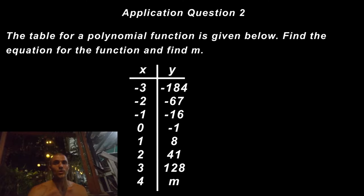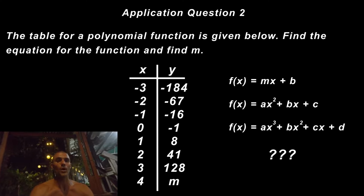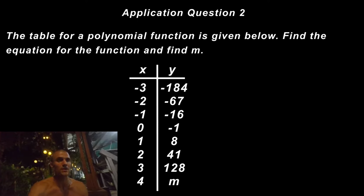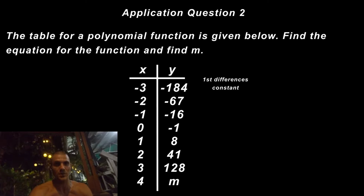But here's the thing, we don't know what the degree of the polynomial is. Is it going to be a linear function? Is it going to be quadratic, cubic, quartic? We don't know. So what we have to do is find the differences from the table of values, the first differences, second differences, third differences, etc., and see which ones are constant, and then we'll know the degree.